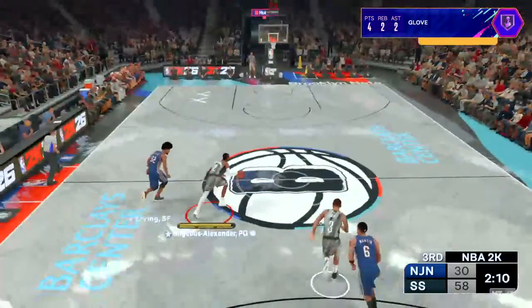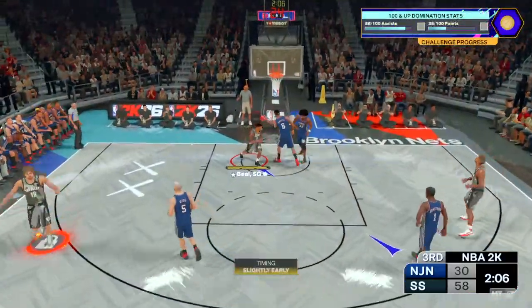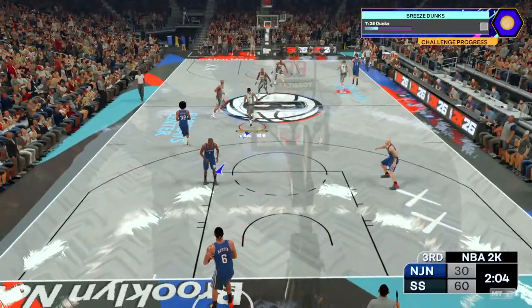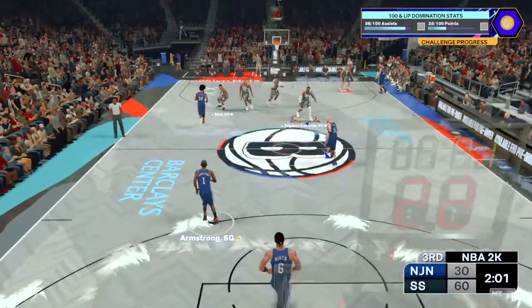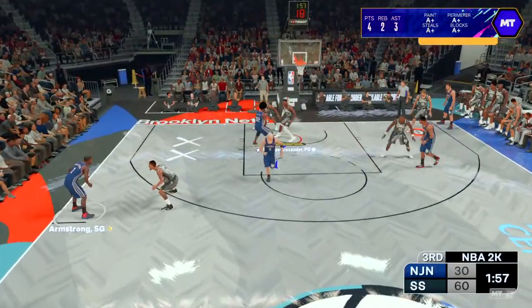Knocks it loose. Gilgeous-Alexander with a steal. Oh, there's the alley. And then Beal with the dunk. Check out the hops on Beal. Finishes like that will electrify his entire team. Last 2 minutes to play.